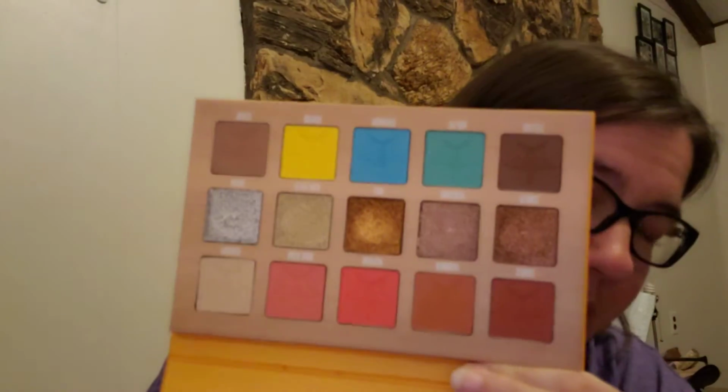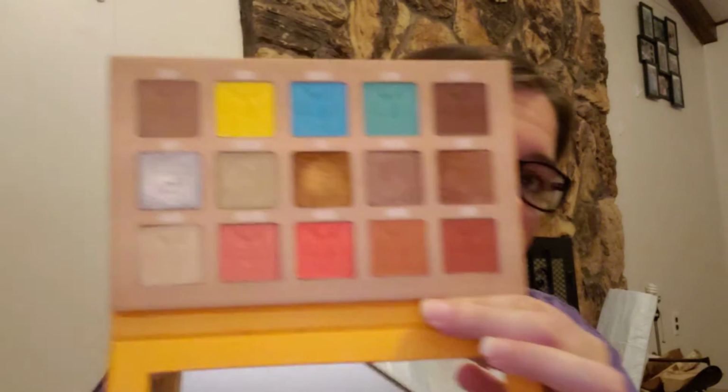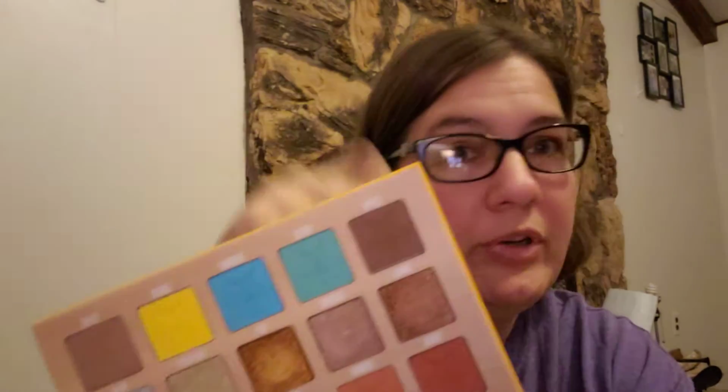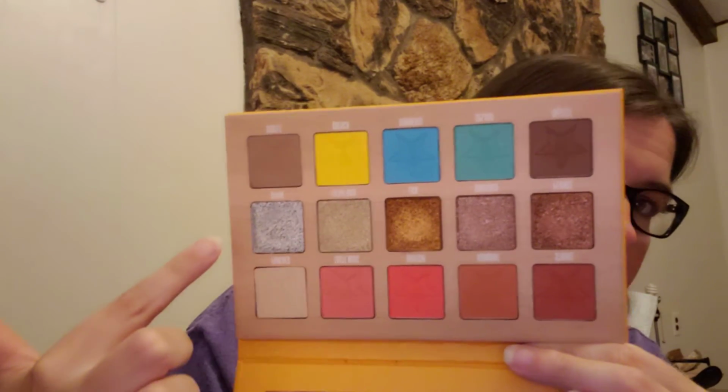This one is more of a recent favorite, because I've been using it a lot recently when I go out on my little date nights with my husband. I'll just use one of these nice neutral colors, put it in my crease, and then just pop one of these nice shimmers on my lid, and it always looks good. It's very, very nice.